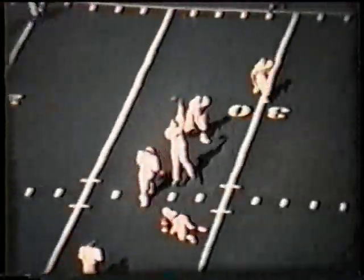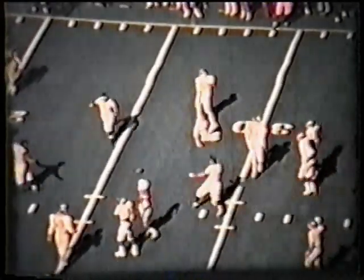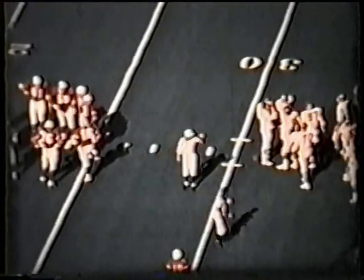With 13:19 to go in the game, let's read this flag. That was a 3rd down play. It could have been interference on either side. What do they call it? Unsportsmanlike conduct on Oklahoma. Maybe something one of the players said, or maybe we'll just have to speculate. We don't know. 1st and 10 Texas from their own 31.